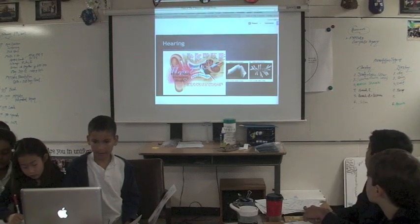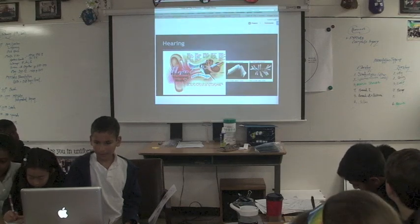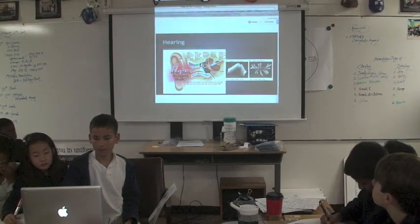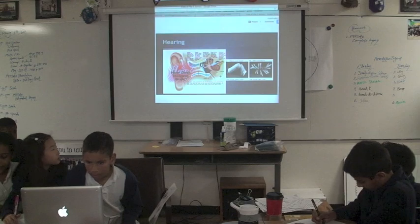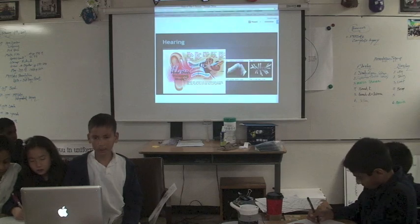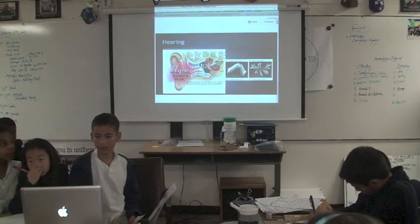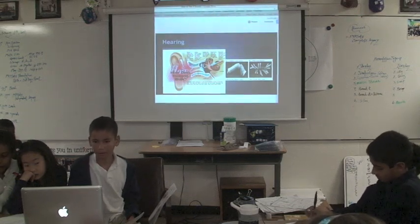Sound waves are collected by the outer ear and are funneled through the ear canal to the eardrum. Sound waves cause the eardrum to vibrate. 3 bones behind the eardrum transmit the vibrations to the oval window in the inner ear. Fluid in the inner ear stimulates the nerve endings called hair cells, and then electrical signals are sent along the auditory nerve to the brain.